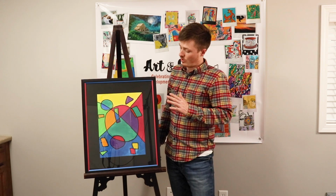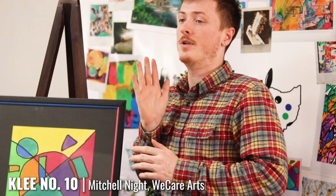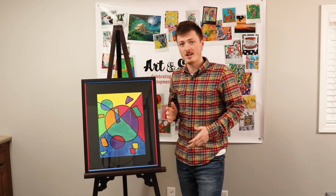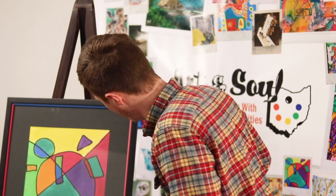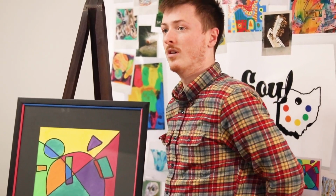This piece is called Clee Number 10 by Mitchell Knight from We Care Arts. Mitchell is inspired by the work of Paul Klee, who did a lot of similar work to this. So this is a really interesting take on Paul Klee's style. There's a lot of primary colors bisected with different shapes that are drawn in here in marker. And yeah, all in all, a really awesome homage to a well-known artist.